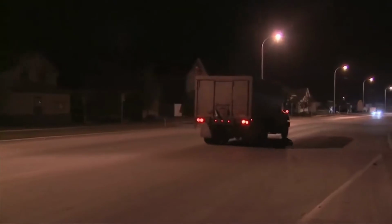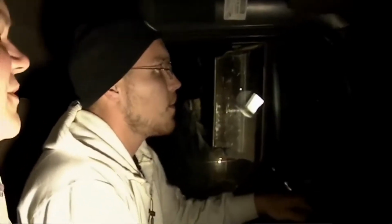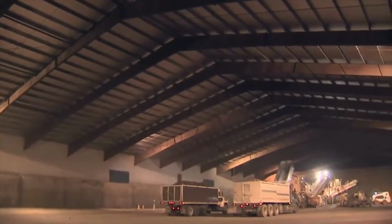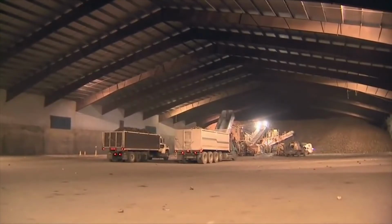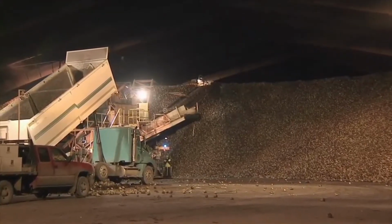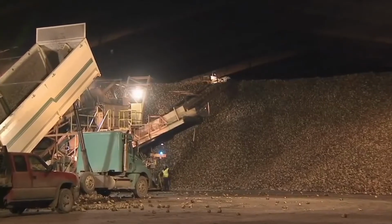Right now we're headed to the beet piler, which is maybe 3 or 4 miles away. How many trips a day will you make to the beet pile? It usually averages out to be about 1 an hour. On a good day, one of the first days we started, all the fields were good, the piler wasn't backed up, I actually got 18 loads in a 12-hour shift, but that's fairly rare. That's a lot of trips back and forth.